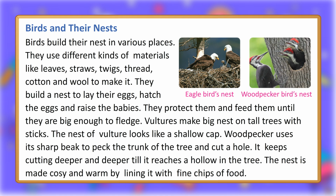Woodpecker uses its sharp beak to peck the trunk of the tree and cut a hole. It keeps cutting deeper and deeper till it reaches a hollow in the tree. The nest is made cozy and warm by lining it with fine chips of wood.